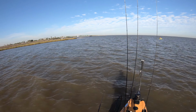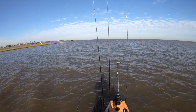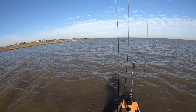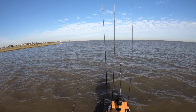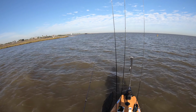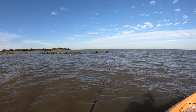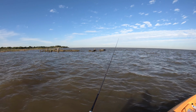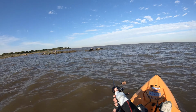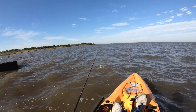Last cast right here. I don't think this first spot's gonna produce. I haven't got a bite. I'm looking at Nick fish and he hasn't got a bite. I don't wanna waste too much time in this one area when we can definitely try to hunt these flatties down in different locations. Spot number two, we'll dedicate maybe 15 minutes at the most. We wanna hit this structure right up ahead. Spot number two did not pan out.